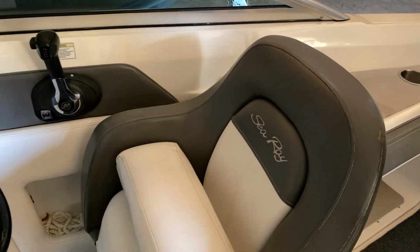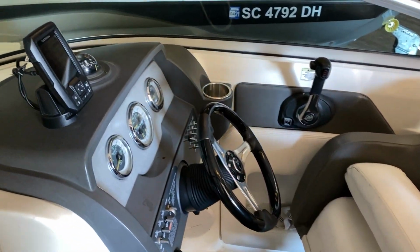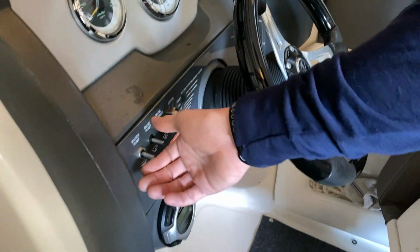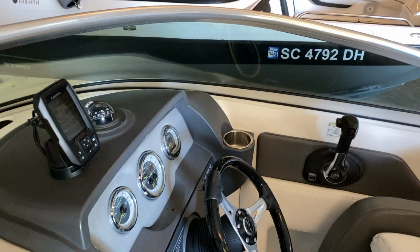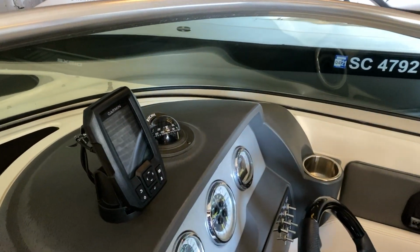Moving to the dash here, you can see we have classic Sea Ray style gauges, all analog, make for really easy viewing, and all aviation style toggle switches. Really nice crisp feel. You got a Garmin GPS and fish finder.